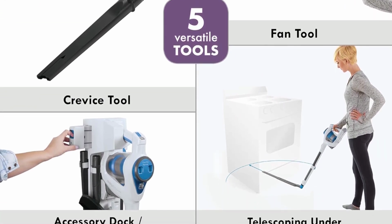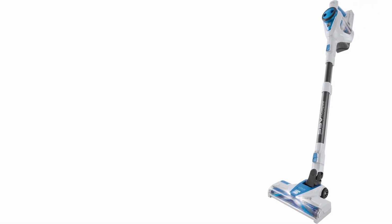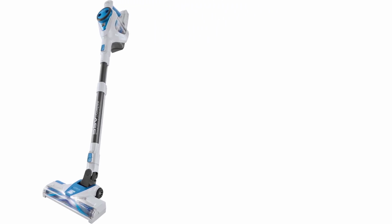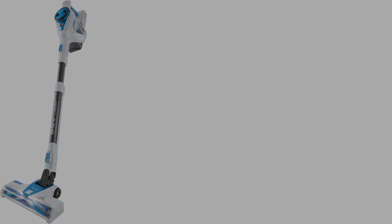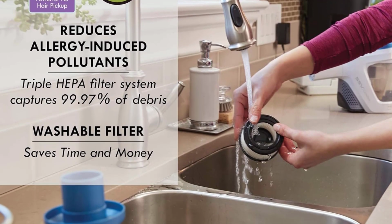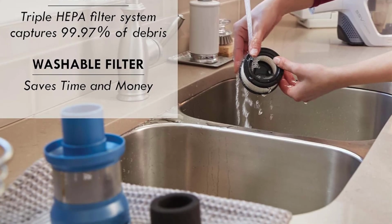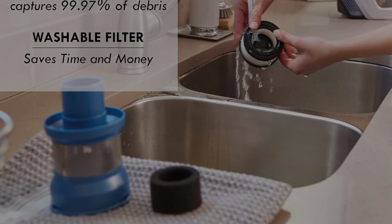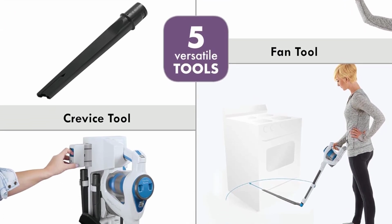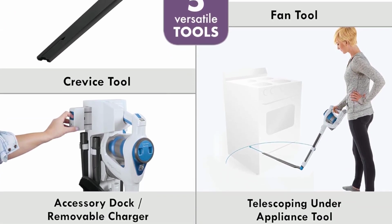It includes the Pet PowerMate attachment to effectively remove pet hair and dander from furniture and tight spaces, while the HEPA filtration system helps capture fine dust and allergens for cleaner indoor air. The telescoping wand and detachable handheld vacuum add versatility for above-floor cleaning, stairs, and car interiors. With its ergonomic design and cordless convenience, this vacuum offers efficient, whole-home cleaning performance.